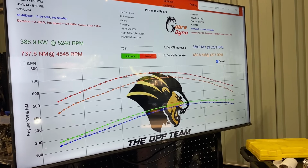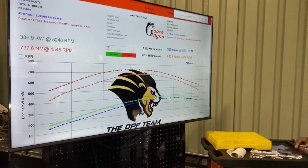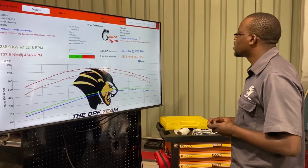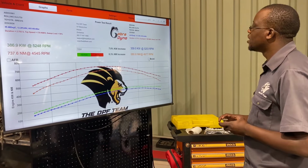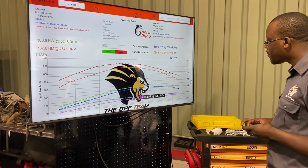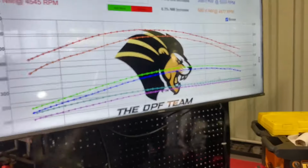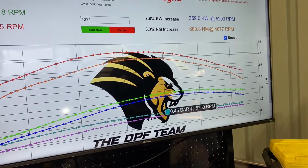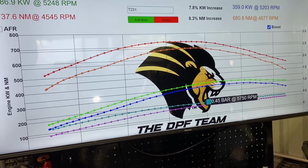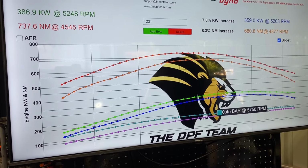I'm just doing small increments of boost. One of us is running the boost stronger than what it's going to be. 0.36, then this is 0.45. You remember you have to add 14 for atmosphere, then it becomes 0.6 something.